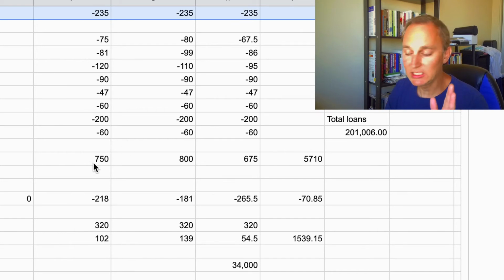Because I have 1 empty unit, I'm actually negative cash flowing $218 a month on this particular property. That is with the $235 up here. Okay? And with the hard numbers, when I subtract this $320, I'm actually collecting $102 a month after servicing my debt.